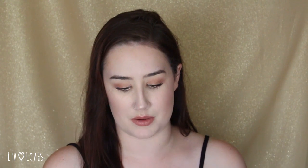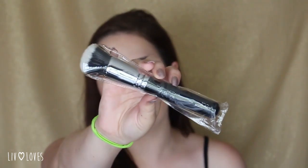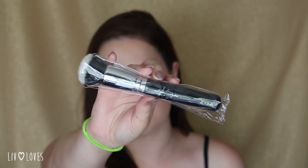I got a brush from Zoeva because I've heard so many good things about Zoeva brushes, so I just had to try them for myself. This is what the one that I chose looks like. It's the 124 Grand Stippling Brush. It's very, very soft. The reason why I chose this one was I thought it would be really good for foundation, and I don't have enough flat top-esque foundation brushes, but this one looks a little bit less dense and more obviously a stippling brush.